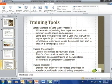The second tool that we've provided in this presentation is a training presentation, and it's designed to be customized to your workplace. The narrative has been shortened up. It has more visual representation of the workplace. It can be used in a classroom setting, but is designed primarily to provide practical training at the workstation, in this case a repair table. And it incorporates a competency assessment, which will give you a warmer feeling, or certainly assure yourself that the person being trained has understood the course content.